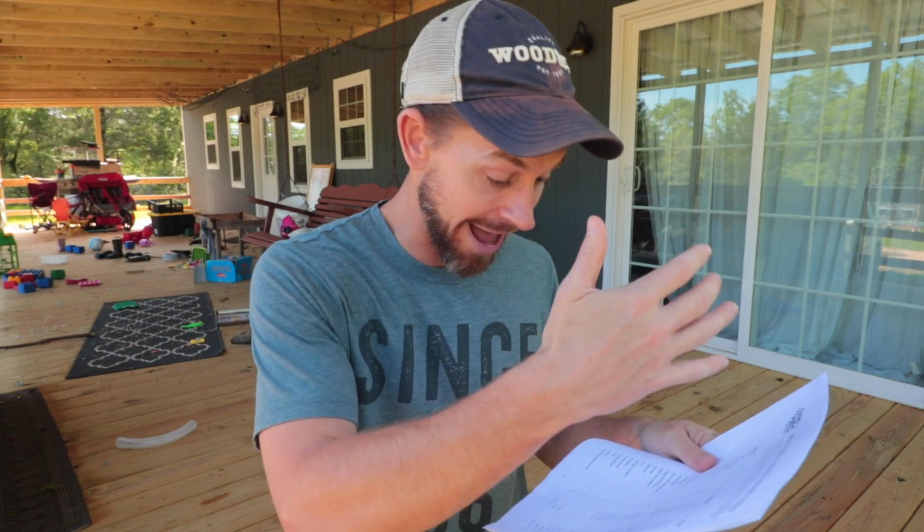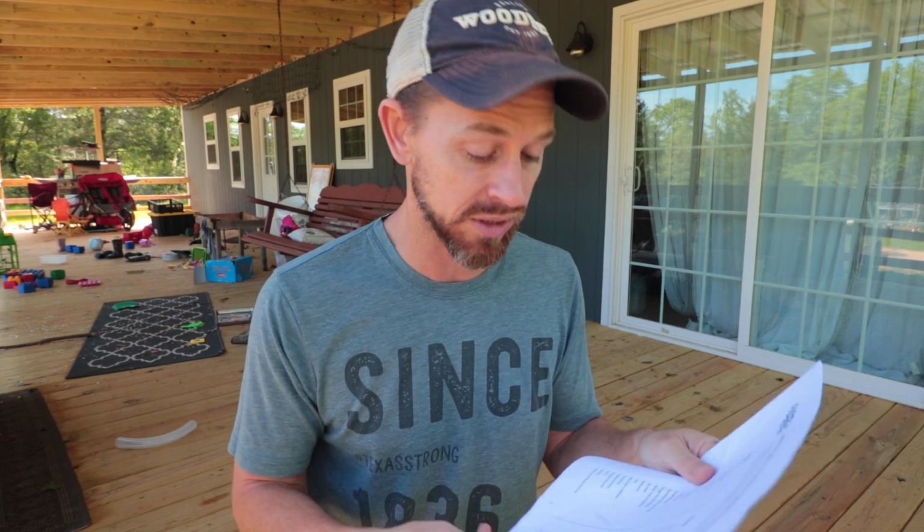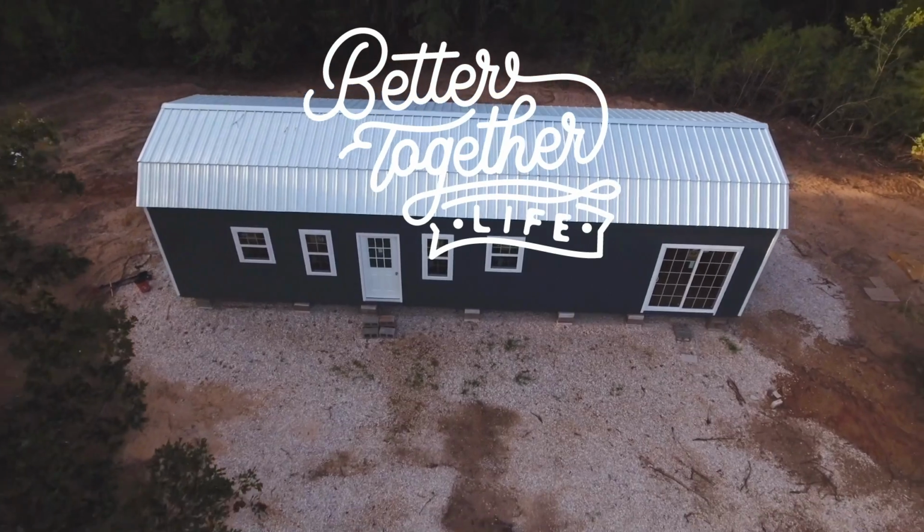The shell of our house, we budgeted about $22,000. It was a little bit more expensive than that.